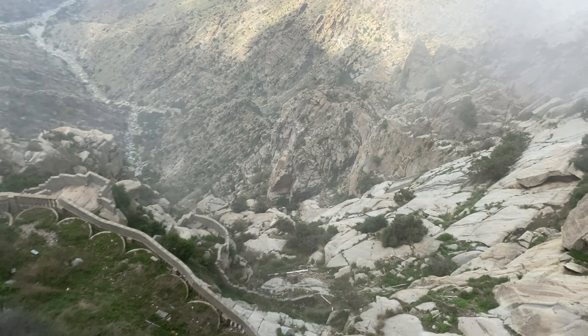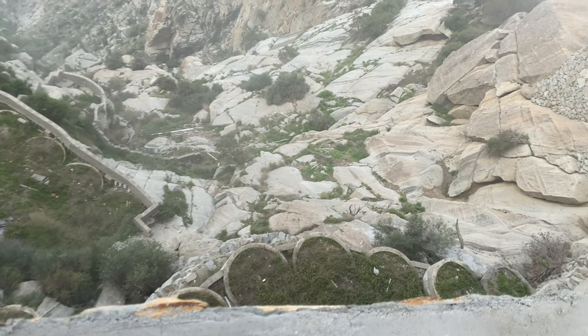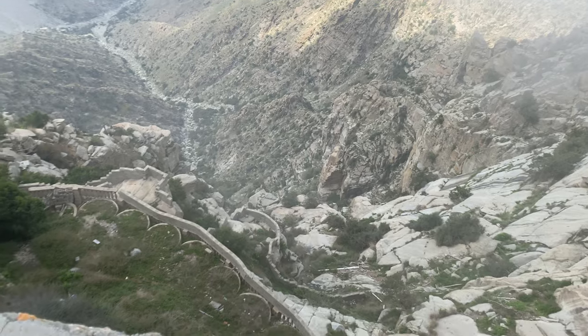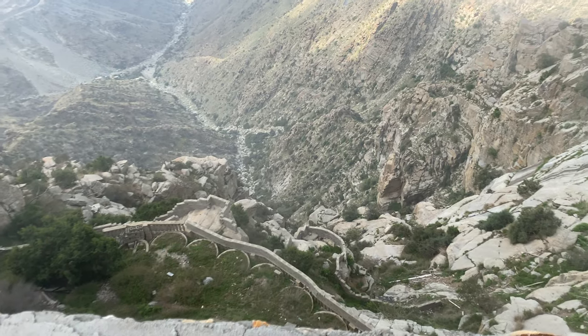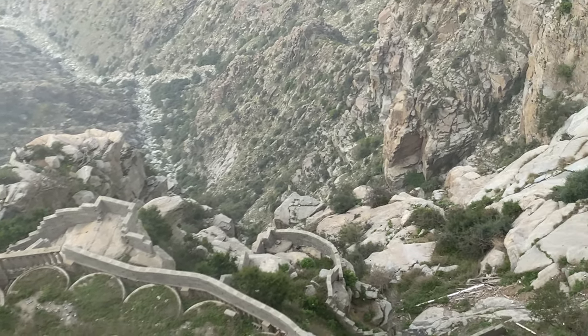See, guys, this is how beautiful God's creation is, and definitely how blessed this country, Saudi Arabia, is. They are blessed with beautiful scenery, and how diverse their culture is. Economically, they are very rich as well. Indeed, Saudi Arabia is a blessed country.